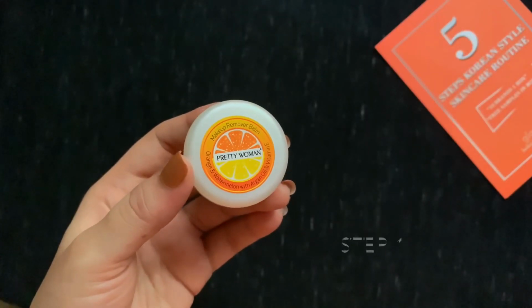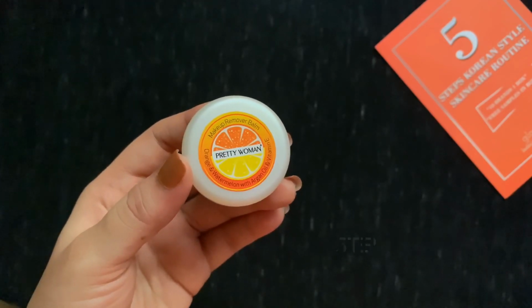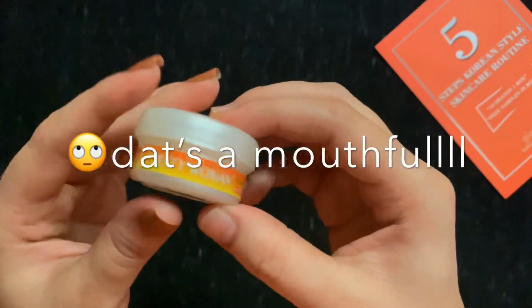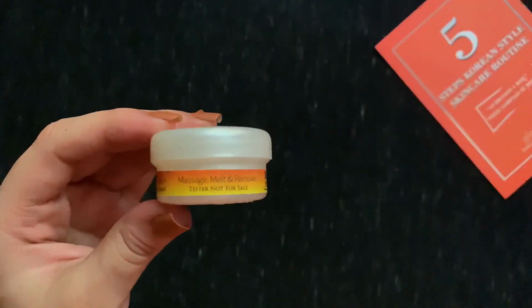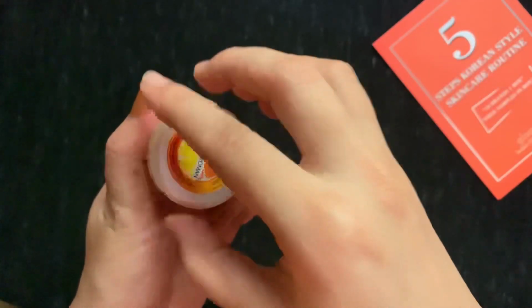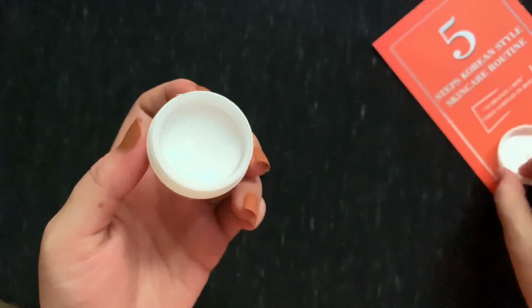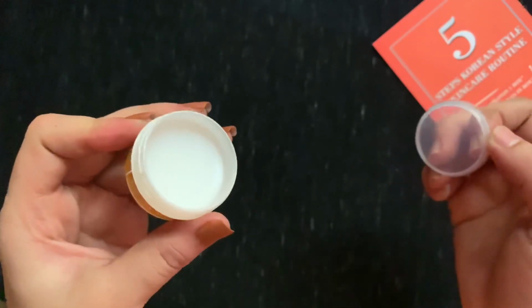Now the first step would obviously be removing your makeup, and this is the Pretty Woman Orange and Watermelon with Argan Oil and Vitamin E Makeup Remover Balm by the brand Alda Cosmetics. This is basically a balm which you are supposed to massage into your skin for a while, and it is going to melt and remove all the makeup from your skin. And this is how it looks.